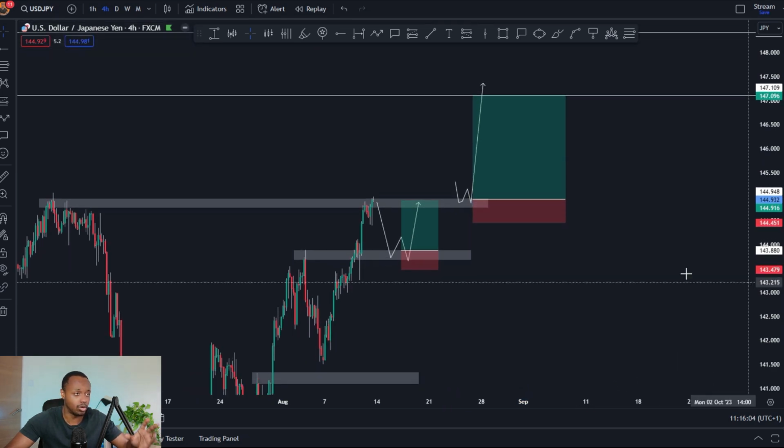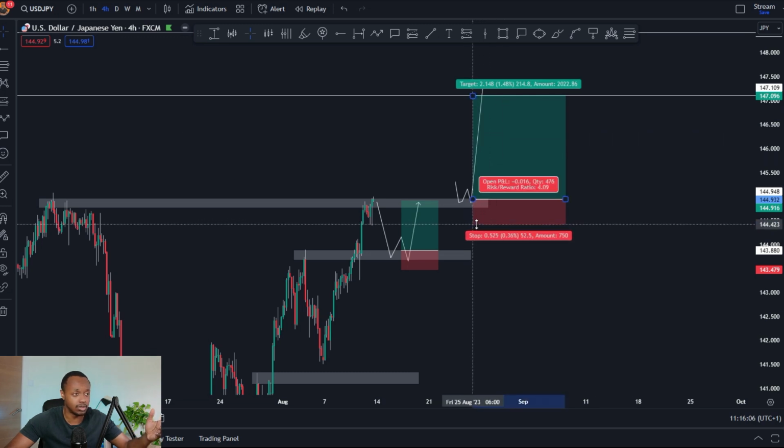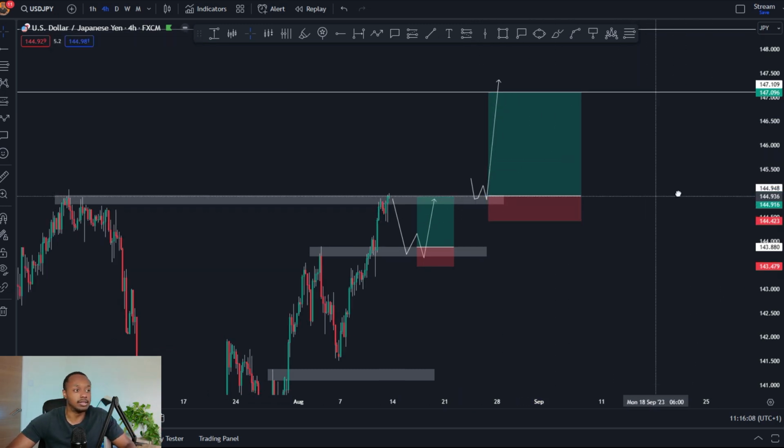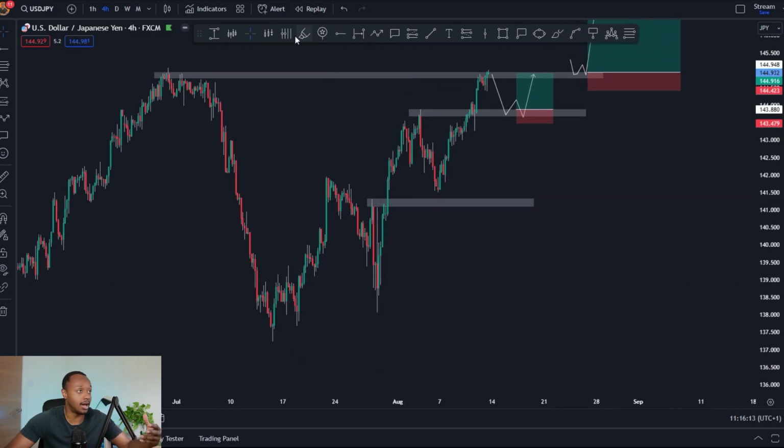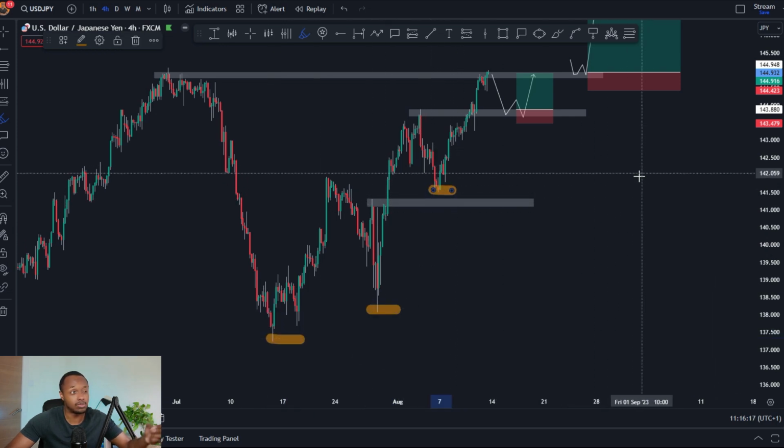But in terms of the risk reward, it does make a lot of sense. Maybe get 1 to 3, 1 to 4, maybe 1 to 5, and get some really decent trades going. But as you can see, the market's still giving us higher highs and higher lows here. So in terms of the direction for dollar yen, for me, it's pretty clear.